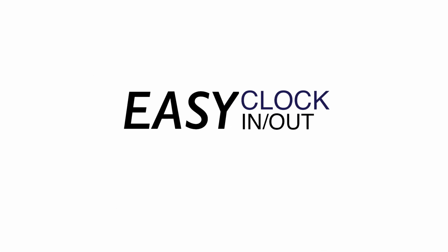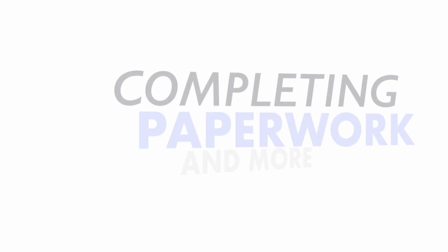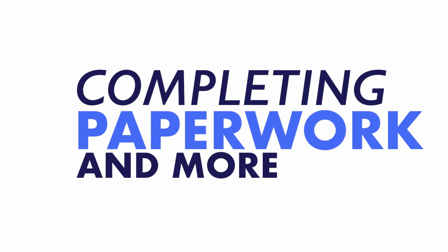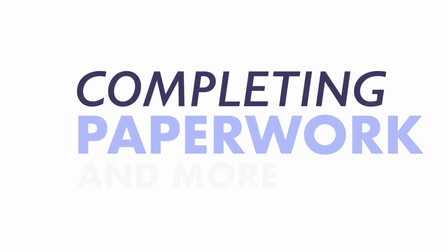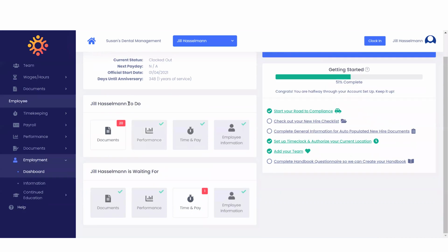Employee activities such as clocking in and out, requesting time off, completing paperwork, and more are shown on one simple dashboard. So you'll never have to go searching for that PTO request, password, or completed I-9 again. As a doctor or office manager, when I first log into HR for Health, I'm greeted with an easy-to-read dashboard that gives me an overview of any outstanding tasks or documents that I need to complete, and it also advises me of the status of documents I may be waiting on.